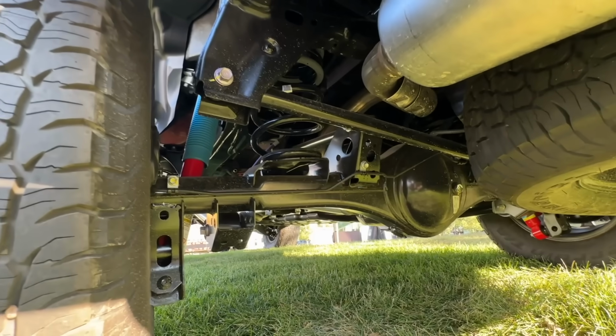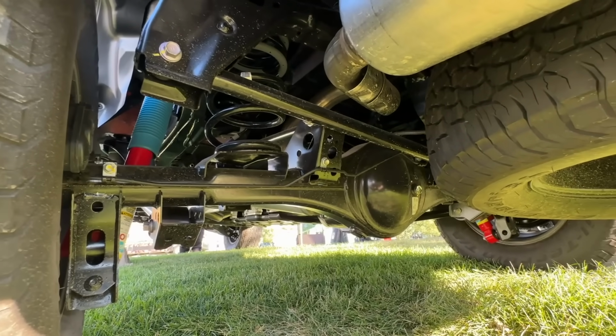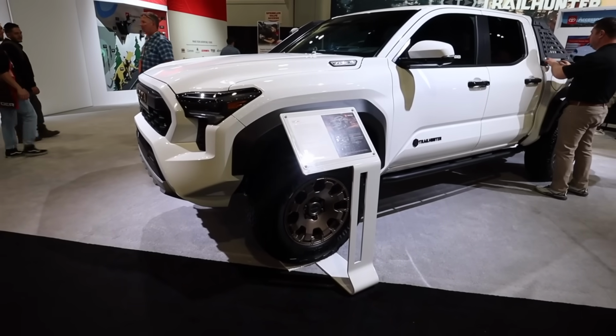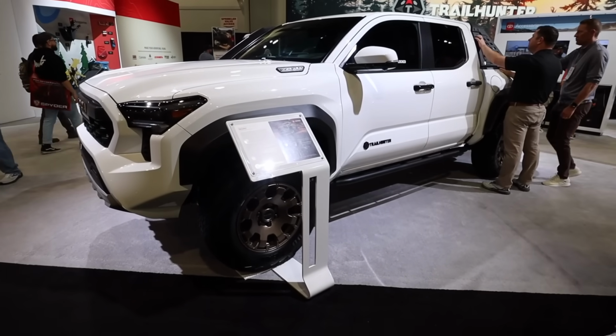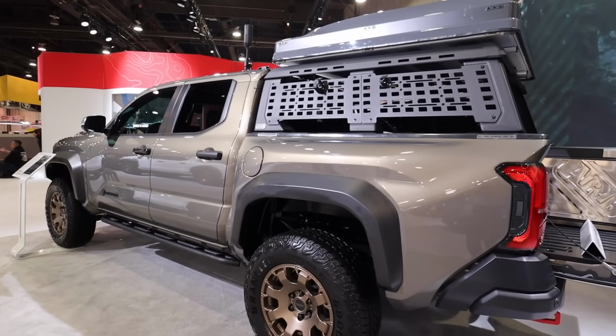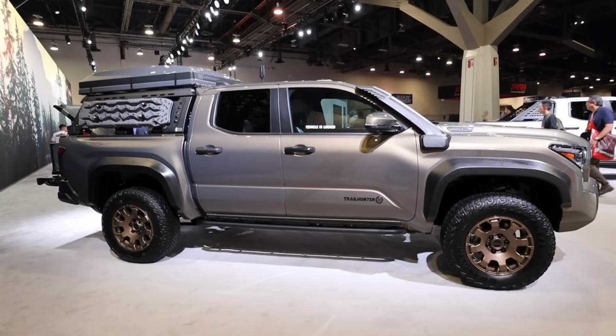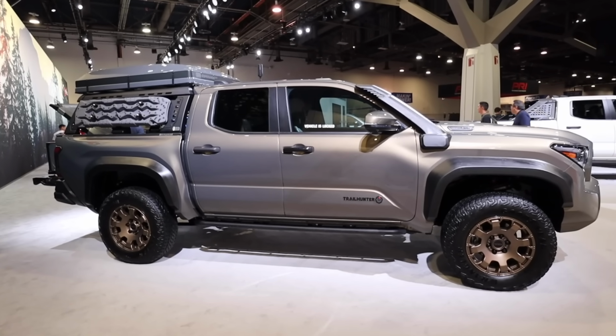I'm also excited about the multi-link rear suspension. I think it'll make the truck ride much better and, like the new TRD Pro, the 3-inch increase in width for the Trail Hunter trim looks awesome. Although, I think there was a missed opportunity for longer travel here. But regardless, I like all of the upgrades that were made.